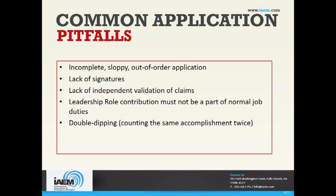Lack of signature: something so simple as a lack of a signature could return an application. Lack of independent validation of claims. Again, a leadership role contribution must not be part of normal job duties. It's something above and beyond. Double dipping: you can't count the same accomplishment twice. If I'm in a leadership role, that means I also shouldn't be able to use it as other because I'm in that same leadership role. You can't use the same title for 2 different things.